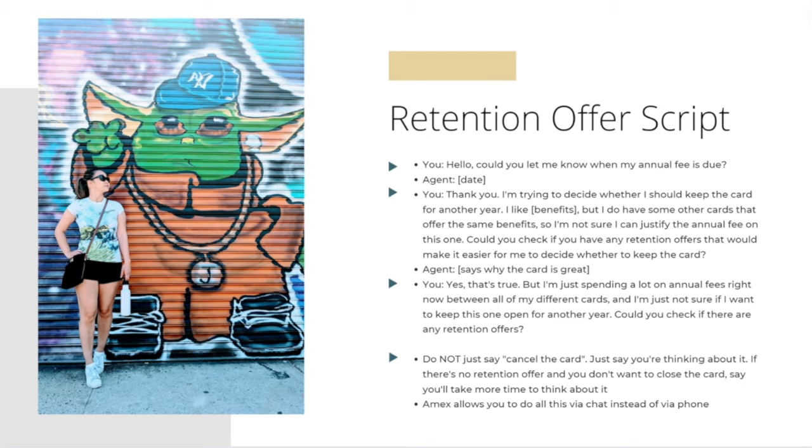So here's a retention offer script that might help you to get some extra points with your different credit card companies. This is another really good low effort, high reward type of thing if it works out. So what you'll want to do is call up your credit card company or open a chat window and say, hey, could you let me know when my annual fee is due? And then they'll tell you when. Then you just say, thanks. I'm trying to decide if I should keep the card open for another year.